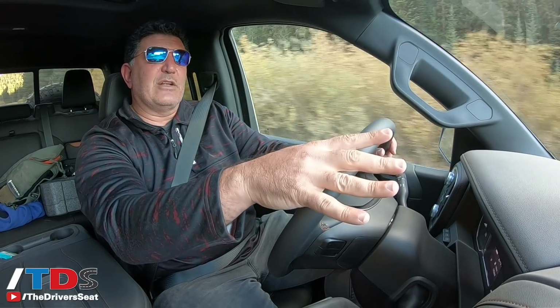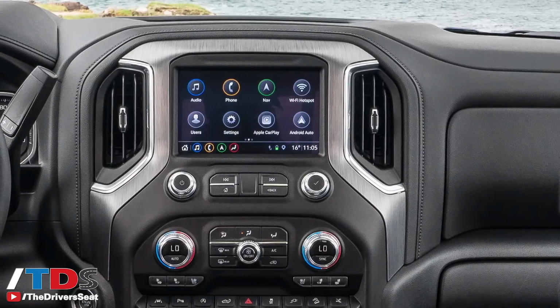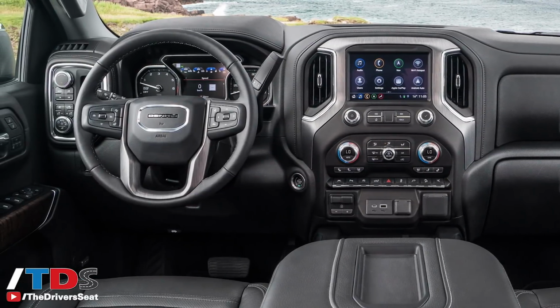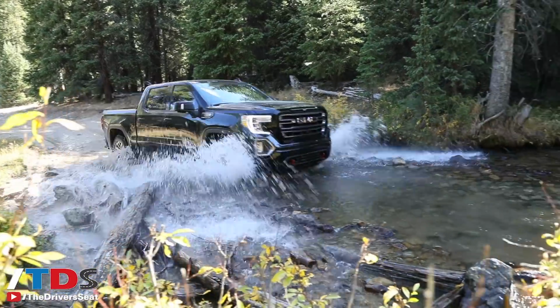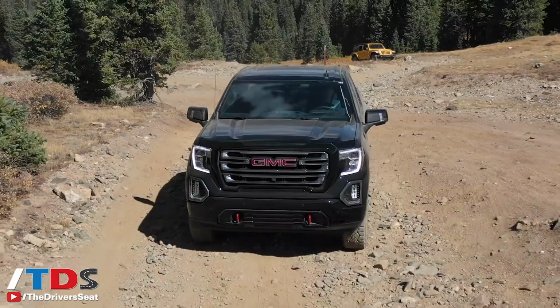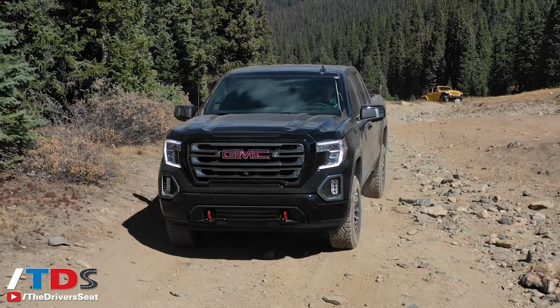One of the things you don't get on the AT4 that you get on the Denali are the real wood and real aluminum trim pieces, which are kind of nice and we've grown accustomed to with the Denali lineup. But in this vehicle, it's more about off-road capability than it is about the luxurious appointments. When I compare the other vehicles in this segment, I think this is kind of right in the middle.